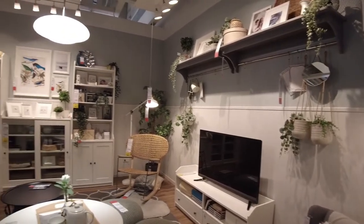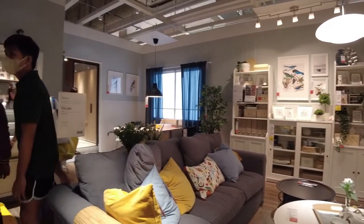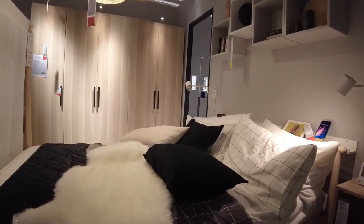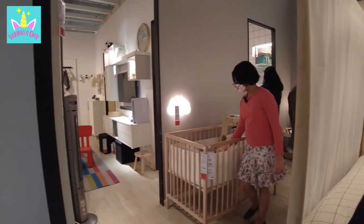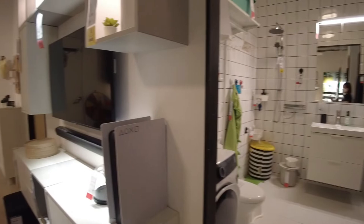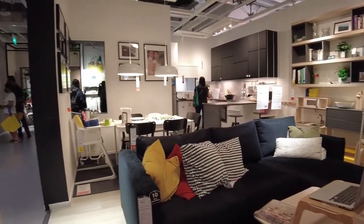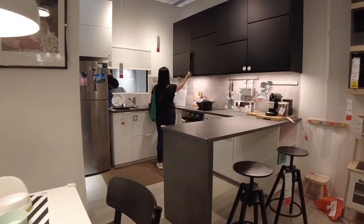Mom, look at this bathroom. Oh my God. Mom, look at this. This click. It feels like we're in every house. Oh, this is so cute. Look at this bathroom. I love this. Oh, look, the door's locked.